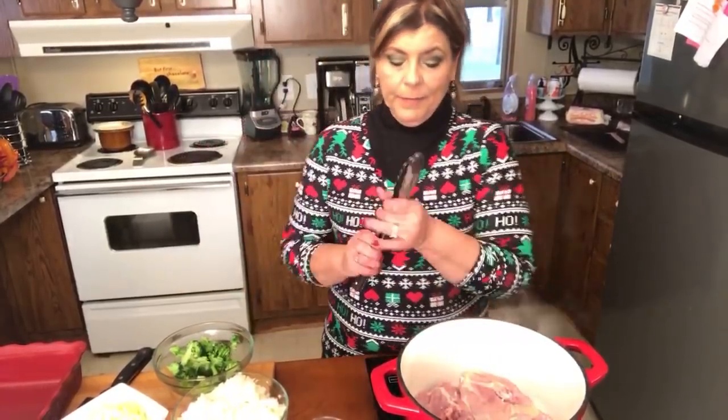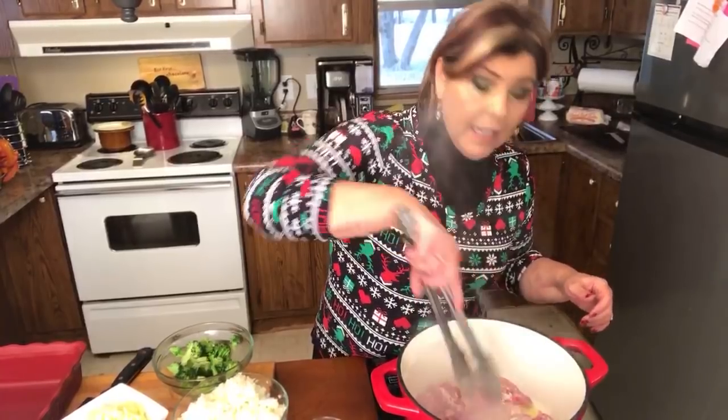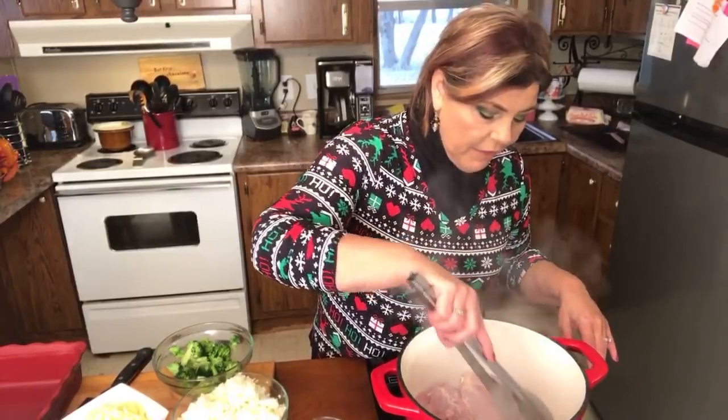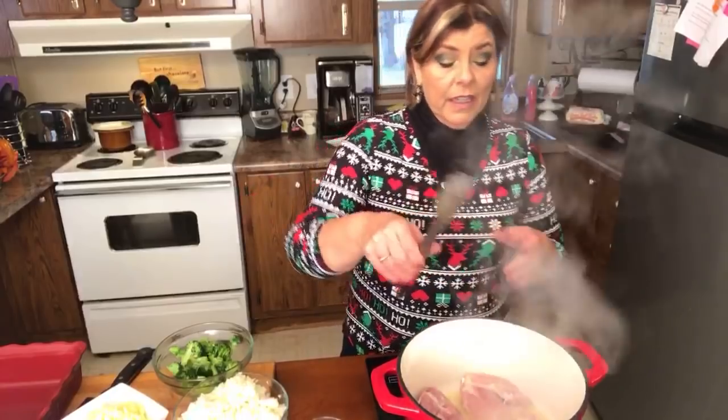All right, so I'm just gonna let these do their thing, and I'm not letting them touch. I want to keep them separate from each other so they have airflow. There we go. And I'll just set that across the top like that.